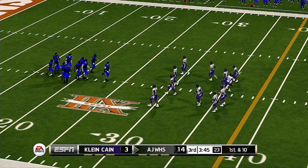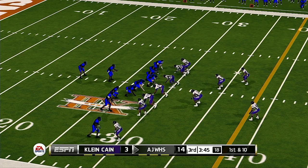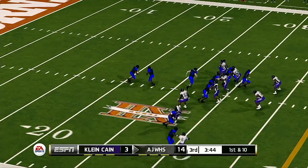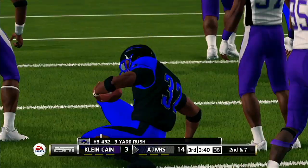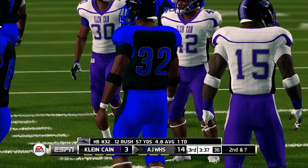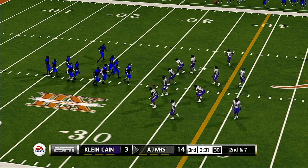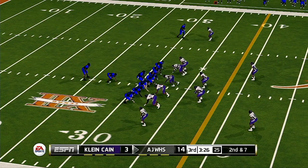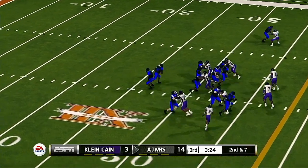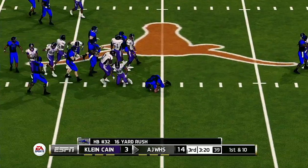We've got a first and 10, ball on the 28. Tackled at the 31-yard line, gaining 3 yards. That'll make it second and 7. Double tight, guys. Double tight. Four down. Mark four. He's to the 40. Tackle at the 48-yard line.